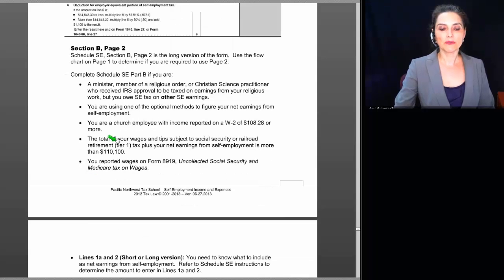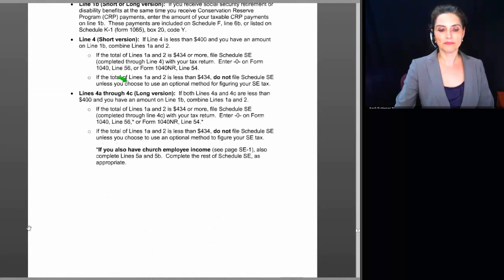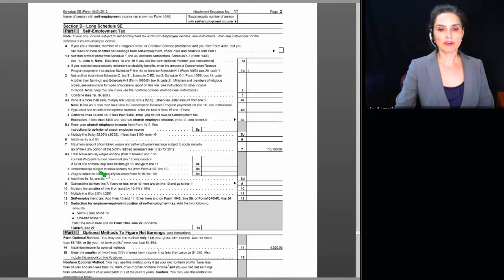For page 2, the main reason you would move over to page 2 is because you want to either use one of the optional methods to figure your self-employment tax, or because you have self-employment income being reported for a minister or a member of the clergy. And if either of those applies, you would fill out Part 2. And when we get over to Part 2, you can see it's a longhand method. And one of the things it says is on line A, if you are a minister, member of a religious order, or a Christian Science practitioner, and you filed Form 4361, but you had $400 or more of net earnings from other self-employment, check here.